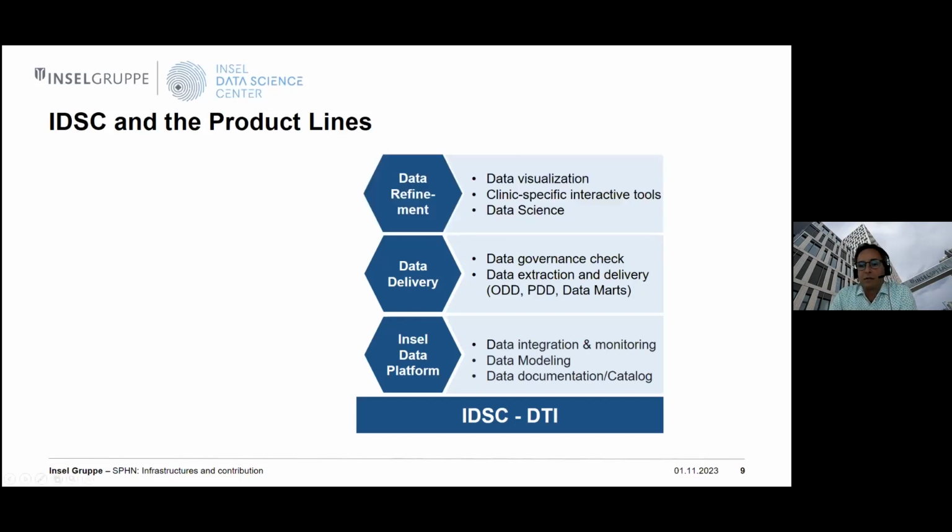And we also do the next level, what we data workers call data refinement. We do data visualizations. We create clinic-specific interactive tools, and we have some data science projects to even go further in the usage of that data.